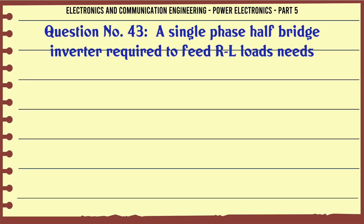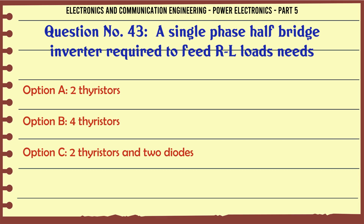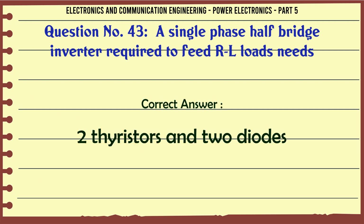A single-phase half-bridge inverter required to feed RL loads needs A. 2 thyristors, B. 4 thyristors, C. 2 thyristors and 2 diodes, D. 4 thyristors and 4 diodes. The correct answer is 2 thyristors and 2 diodes.